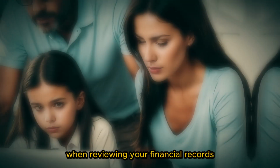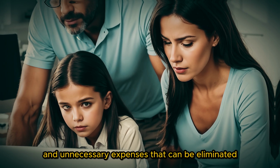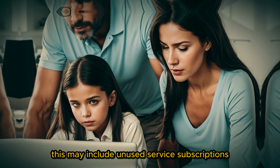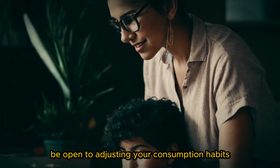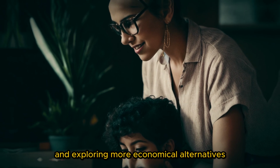When reviewing your financial records, pay special attention to recurring and unnecessary expenses that can be eliminated or reduced. This may include unused service subscriptions, impulse purchases, or frivolous expenses on entertainment or dining out. Additionally, be open to adjusting your consumption habits and exploring more economical alternatives.